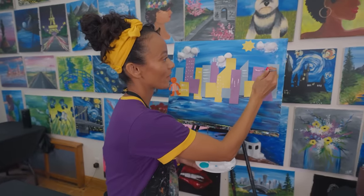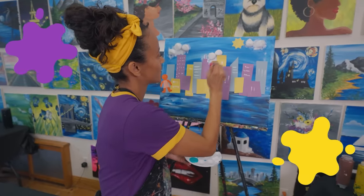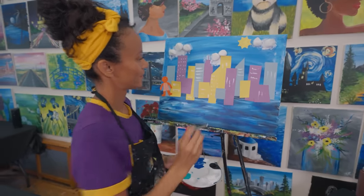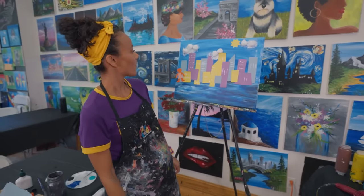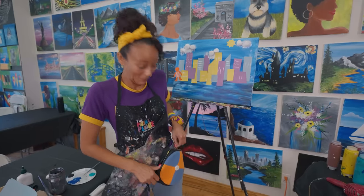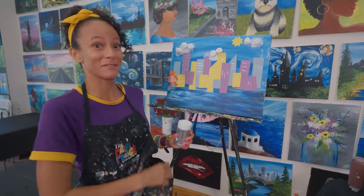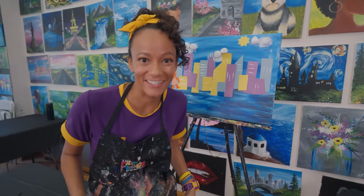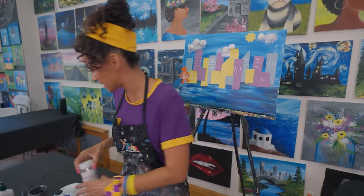What's so cool about art is you can do whatever you want. All right. Details, I think that's pretty good. And I forgot, I have something in my jam pack. Glitter! I'm gonna put some glitter on my painting, what do you think? Yeah, all right, I'll need some glue so the glitter sticks.